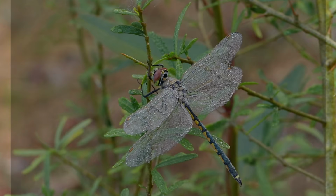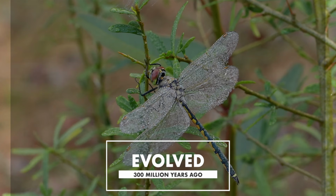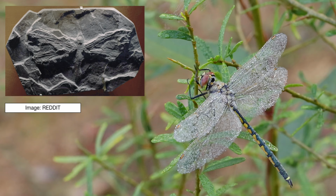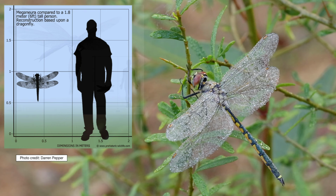Dragonflies were some of the first winged insects and evolved approximately 300 million years ago. Dragonflies today have wingspans between 2 to 5 inches, but fossils of the dragonflies from the Permian era of about 275 million years ago show that their wingspan could reach up to 75 centimeters and weigh as much as half a kilogram, just like a crow.